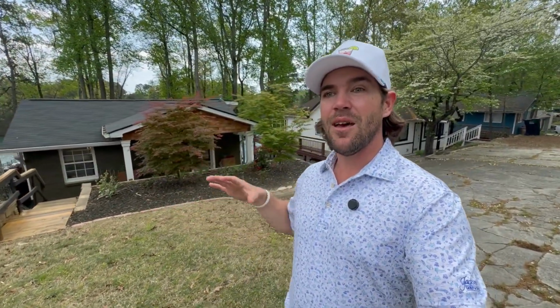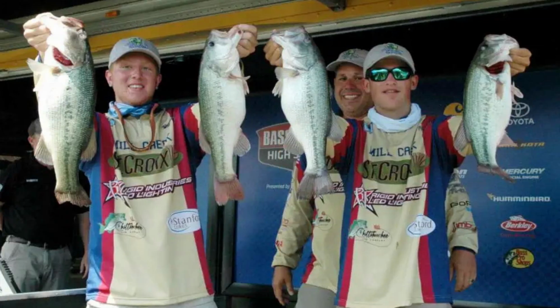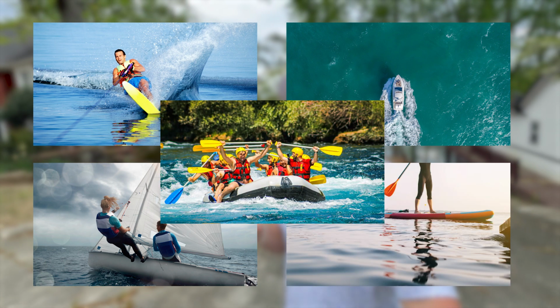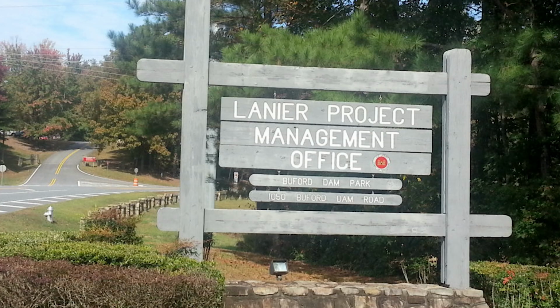One of the awesome things about a property like this, kind of set back in the side, with a nice long channel, is the recreation on Lake Lanier is top tier. I mean, if you're a fisherman, they've hosted Bassmasters out here, which is one of the biggest forms of recreational fishing in Northeast Georgia and really around the country. You can go skiing, you can go boating, you can go sailing, you can go paddleboarding, rafting. The recreation is unbelievable.